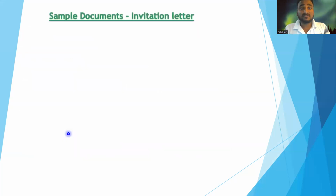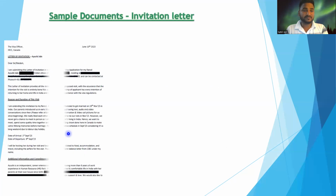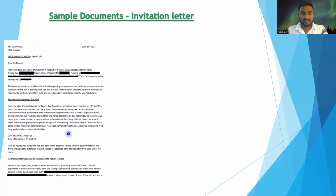Okay, now let's talk about sample documents which I submitted. Invitation letter. My recommendation is to be honest in this letter. Do not fake it. Do not copy paste everything from your sample invitation letters, because if you make it on your own, in your own words, it shows genuineness, right? I took reference from other invitation letters, but I made this all in my own words. And of course, nothing fake. Be original, whatever your situation is.